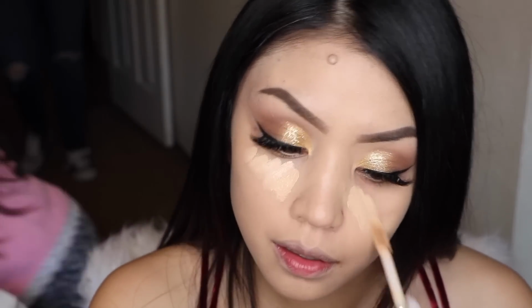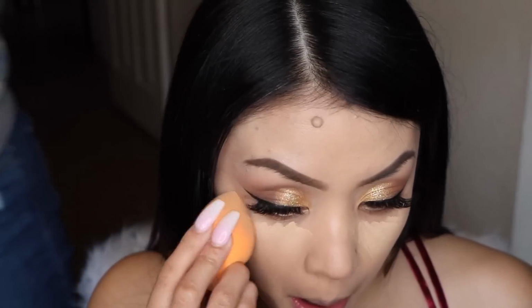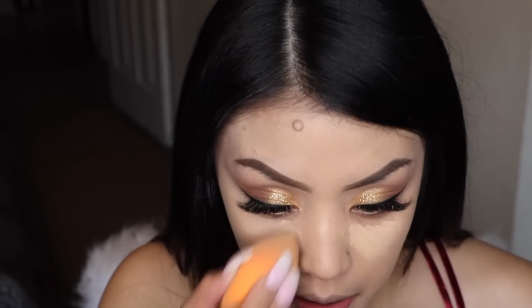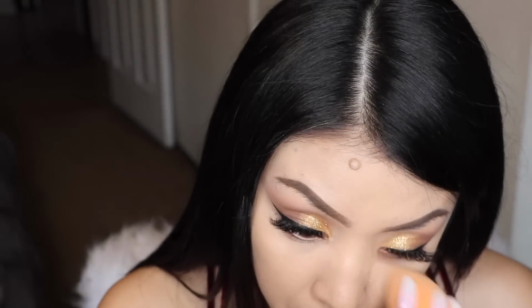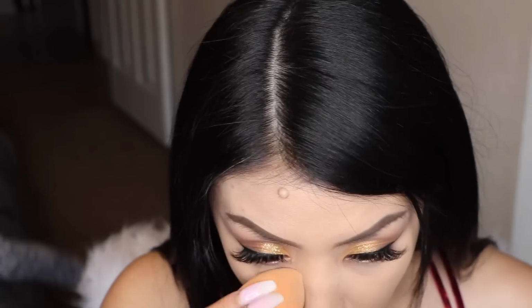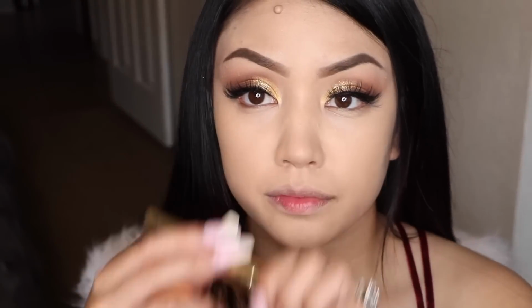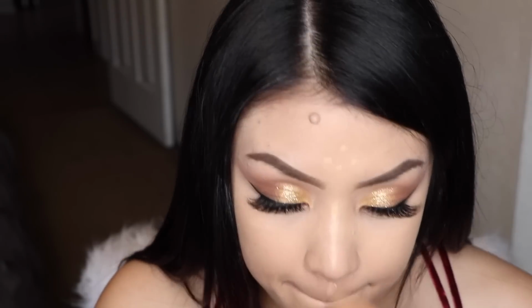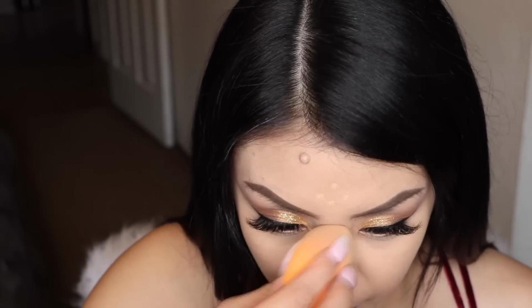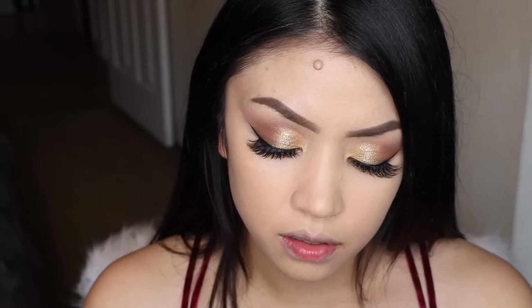And I'm using my Tarte Shape Tape concealer. It's one of my favorite concealers just because it's full coverage. I feel like I have bags in my eyes. I'm always up doing something. And I'm just going to blend that out with a Real Techniques sponge. I love this sponge. I feel it works like the Beauty Blender. It's really, really good. And now I'm taking my YSL Luminous in Almond. I feel like my face was already covered and I didn't want it to get cakey, so I just put a really small amount.